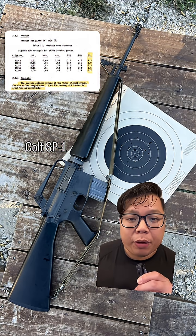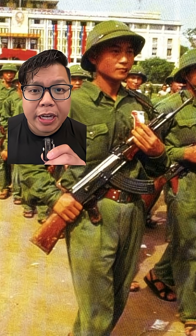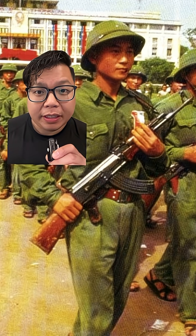Not too long ago, I dug up the US Army's accuracy test conducted on the M16, and basically they found that the M16 was a 3 MOA rifle, and I also got the same thing with my SP1 firing a 3.1 MOA 10-shot group. This made me curious about what the AK was capable of because there's so much lore surrounding it.